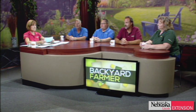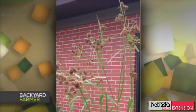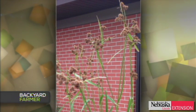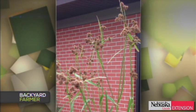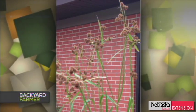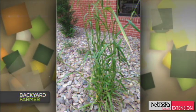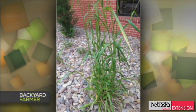Rock, this one is also a weed. She classifies this as a weed, and then she wonders if it's a plant. And they called it wild oats on the farm. I'm pretty confident that's not a grass, and wild oats would be a grass. This looks to me like a carex or one of the annual sedges.